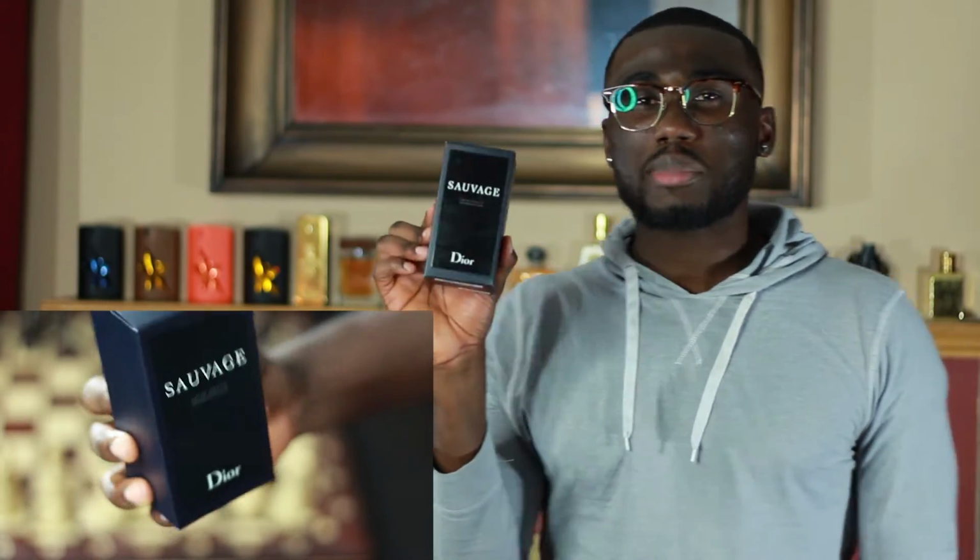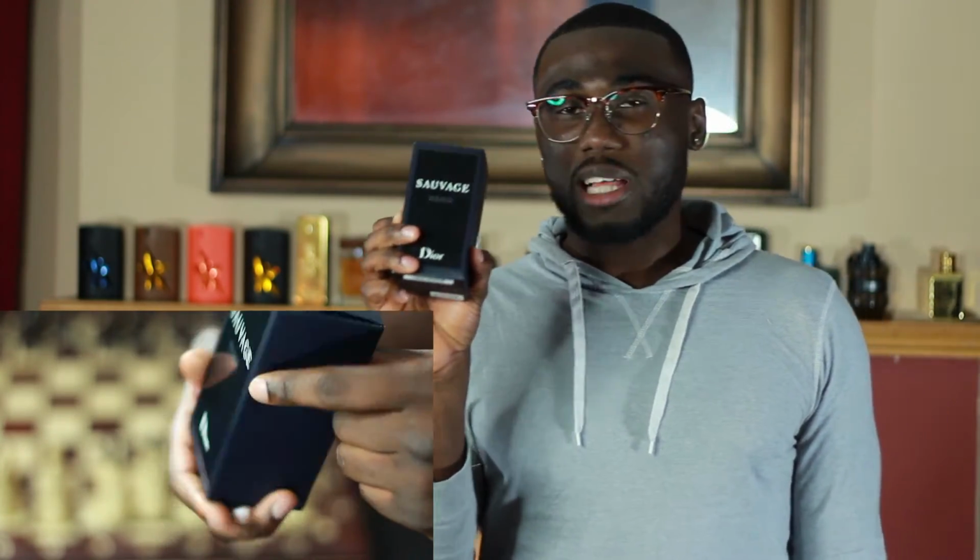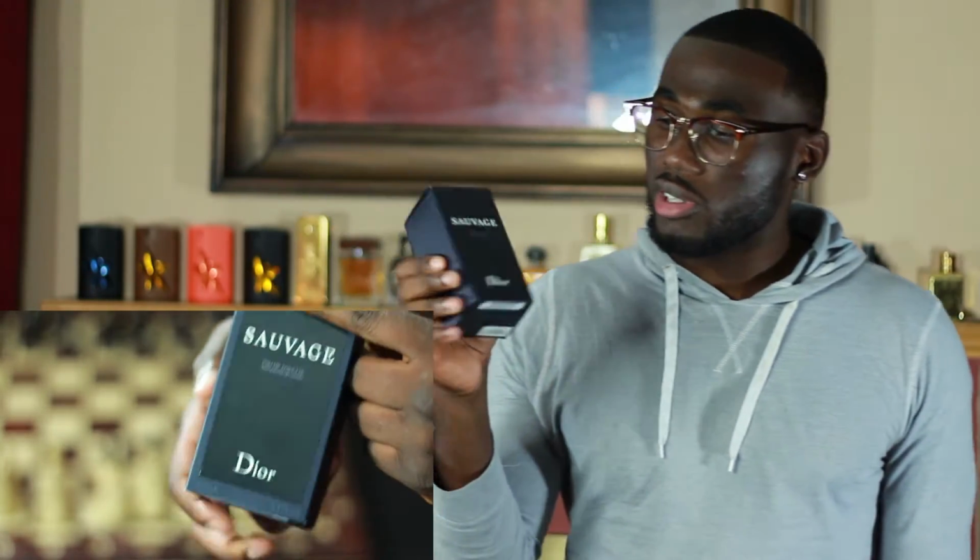So let's get right into it. The fragrance I'm reviewing today is Sauvage from the house of Christian Dior. Let's get into the presentation and notes after that. This comes in a very simple box, navy all around, and the front has a black background with Sauvage written on the front, barcode on the bottom. Pretty simple, but the bottle is beautiful.